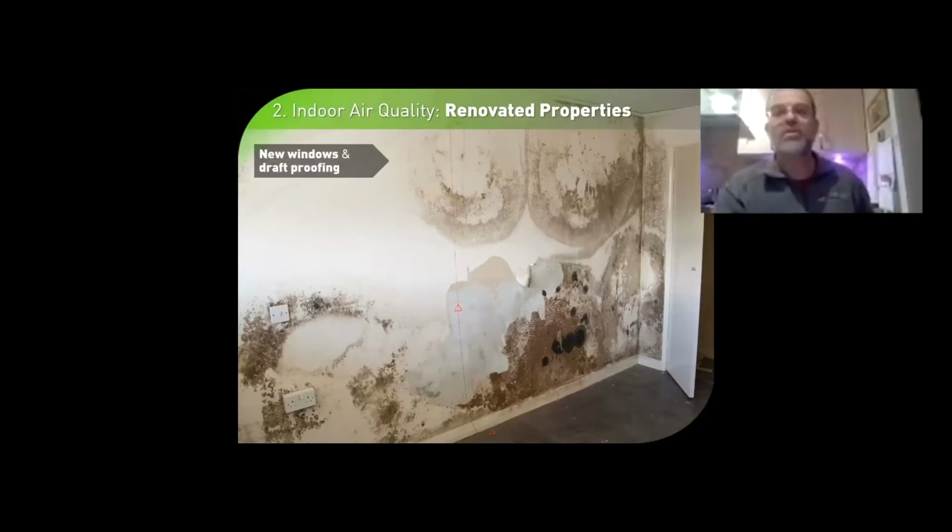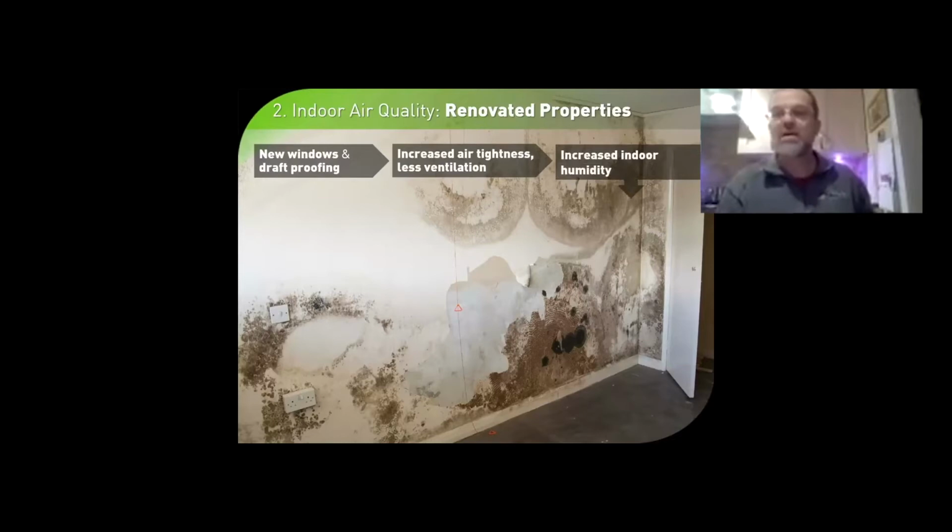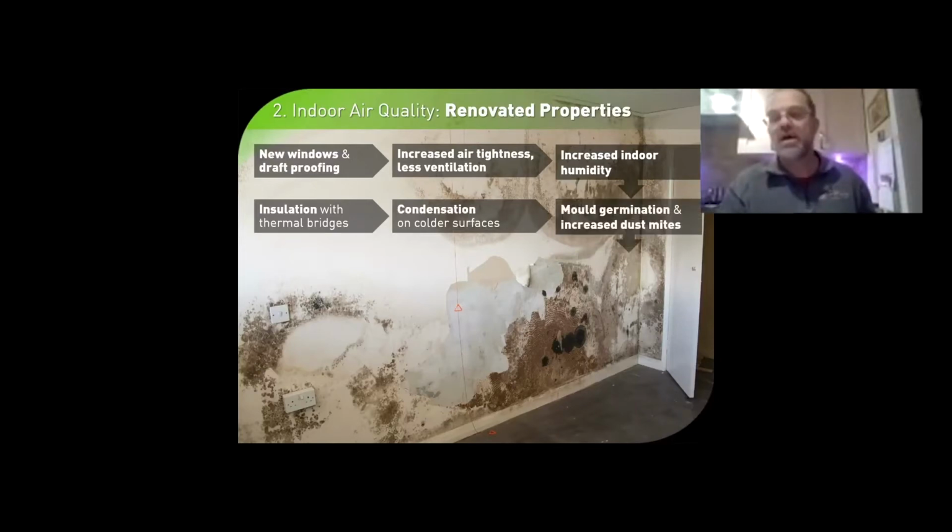Renovation of properties is a critical one, because what we do when we renovate properties, we want to eliminate drafts, we want to insulate, we want to put in new windows often, which are better sealed, and that leads to increased air tightness and less ventilation, which again means we have higher indoor air humidity levels. But also when we insulate buildings, we can never insulate them as nicely and uniform as a passive house, as a new built building. There will be thermal bridges with cold surfaces, and where then condensation will occur and again lead to mold germination and increased house dust mite proliferation.